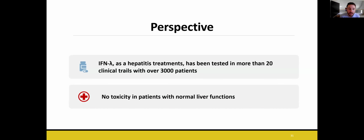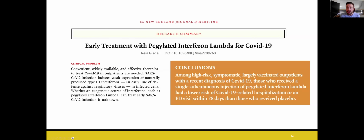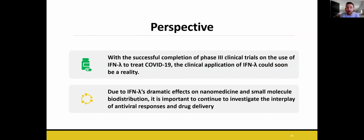So a little bit of perspective on this. Interferon lambda has been extensively studied in patients with hepatitis. There's been over 20 clinical trials with over 3,000 patients. And while those drugs weren't approved for hepatitis because the patients that had hepatitis showed a little bit of liver toxicity, if the patients were healthy, there were no toxic side effects with interferon lambda. So it could potentially be used to treat something as long as your liver is healthy. And in fact, that is exactly what we saw during the COVID-19 pandemic, where pegylated interferon lambda, through a subcutaneous injection, successfully finished phase 3 clinical trials. So this could be on the market in the near future. It's clinically available, it's safe, it's effective.